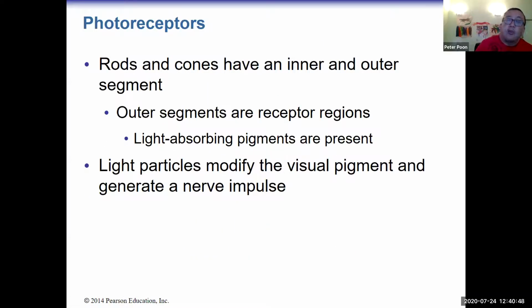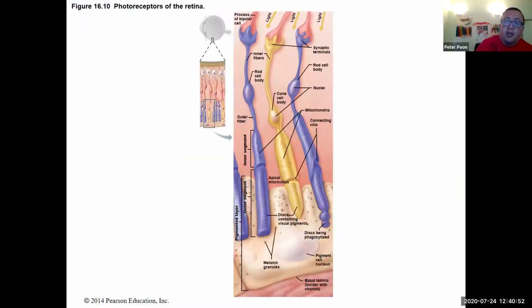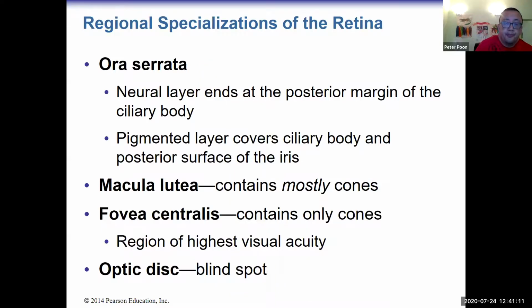These are cones. The human body has three separate types of cones. They're red, green, and blue. So we can see in RGB, and then everything else is a derivative or combination of that. The fovea centralis is an area that contains only cones.